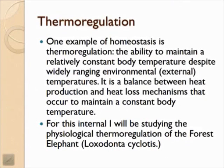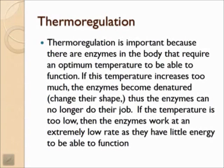One example of homeostasis is thermoregulation, the ability to maintain a relatively constant body temperature despite widely ranging environmental temperatures. It is a balance between heat production and heat loss mechanisms that occur to maintain a constant body temperature. Thermoregulation is important because there are enzymes in the body that require an optimum temperature to be able to function.